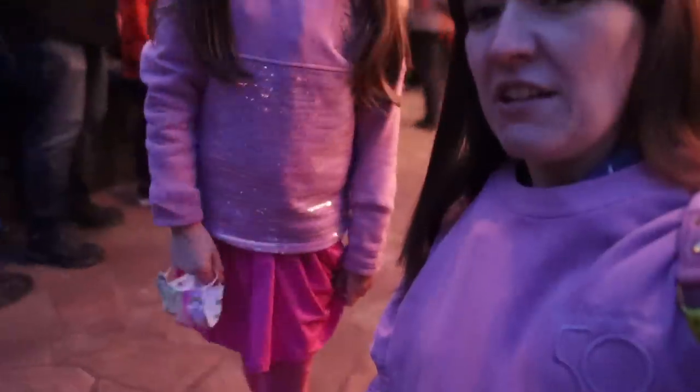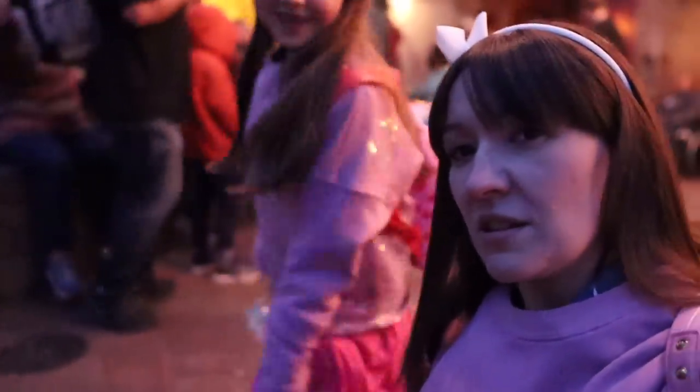Girls, you're looking very iridescent. Have those little twirl belts. I wasn't sure about these spirit jerseys, but they're very effective in the parks in the dark because they're really sparkly.